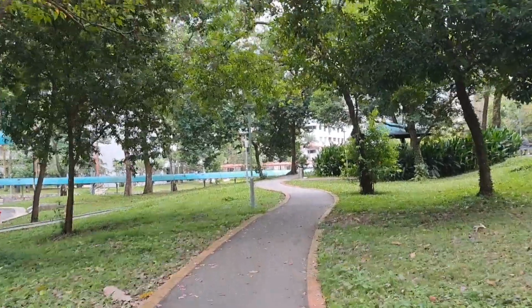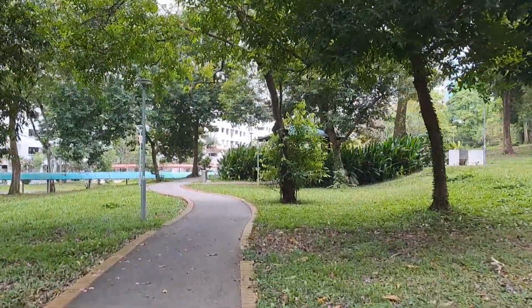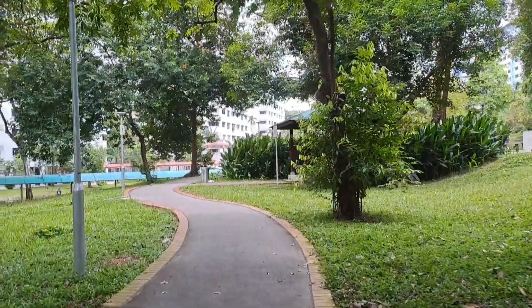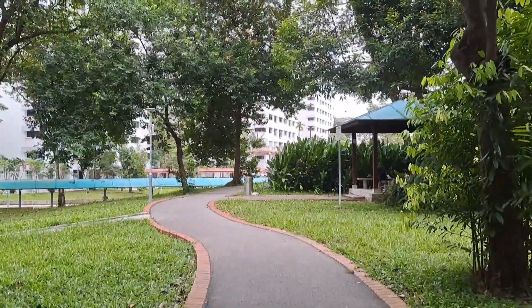And also, this park, guys, is located in the residential district of Bukit Panjang. Yeah, look at this, guys. It's beautiful.